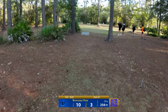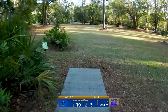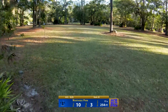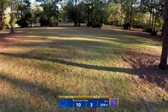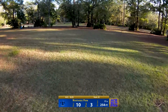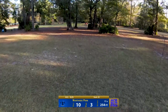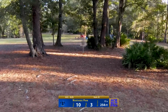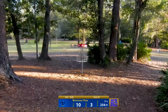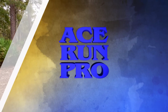We'll start things off here on the back with this par 3, hole 10, 254 feet. One of the holes you want to get playing 21 under par. A lot of different ways to get it. Straight shot, a little bit hyzer, possibly a forehand. The last bit of this hole is guarded by a couple of smaller and bigger trees that present a little bit of an obstacle for you, but it's a pretty straightforward hole for these ladies to attack to start the back 9.